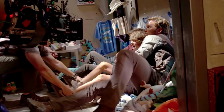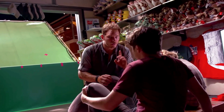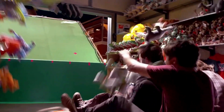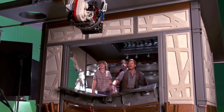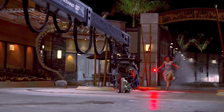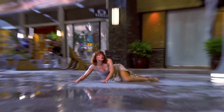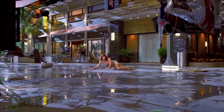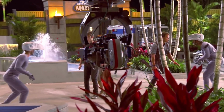Chris Pratt, who played the lead role, had to use his imagination to react to something that wasn't actually there. Even the iconic T-Rex was completely generated using computer graphics. The production team, including animators, special effects artists, and cinematographers, worked tirelessly to create a seamless blend of live-action and computer-generated elements. Jurassic World is a cinematic triumph that continues to inspire and excite audiences to this day.